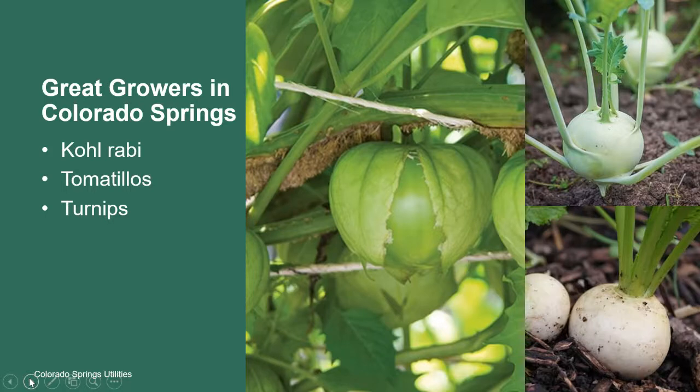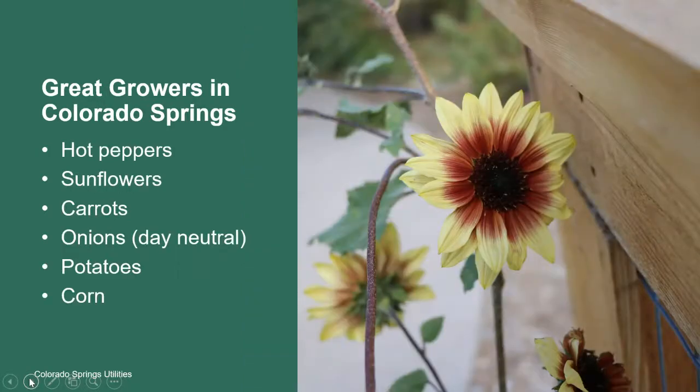Another great fall crop for Colorado Springs is turnips. Now, I know many of you may not be super excited about eating turnips, but there are some newer cultivars that are very mild, very thin-skinned, and delicious, and you can eat them raw or cook them. So don't overlook the humble turnip, because we can produce a lot of those in the fall and they're relatively resistant to frost. If you plant them in August or September, you can be harvesting them well into November, and you can eat the greens and the roots as well. A few other crops that we do really well with: we do really well with hot peppers.